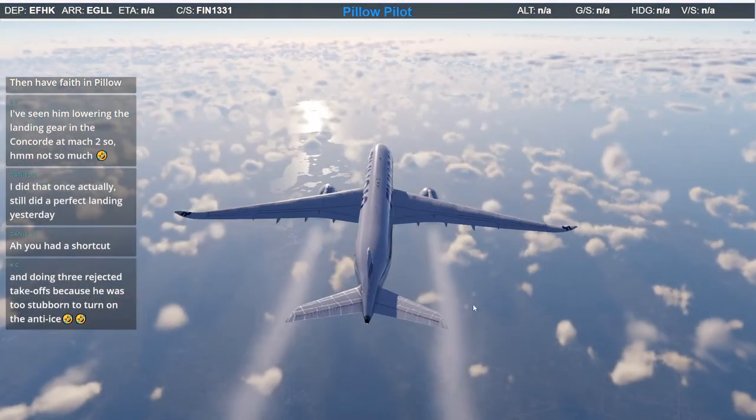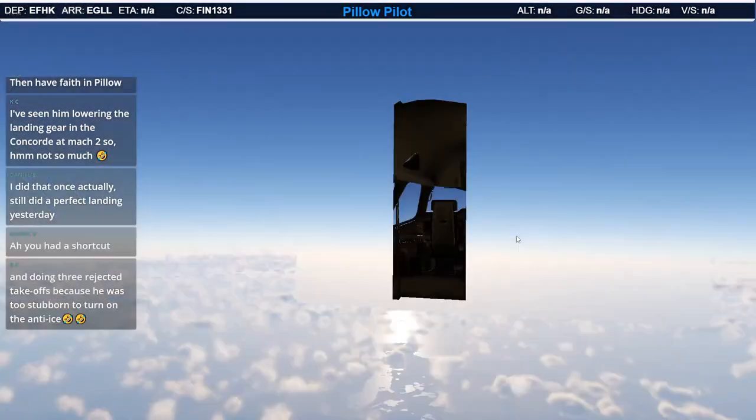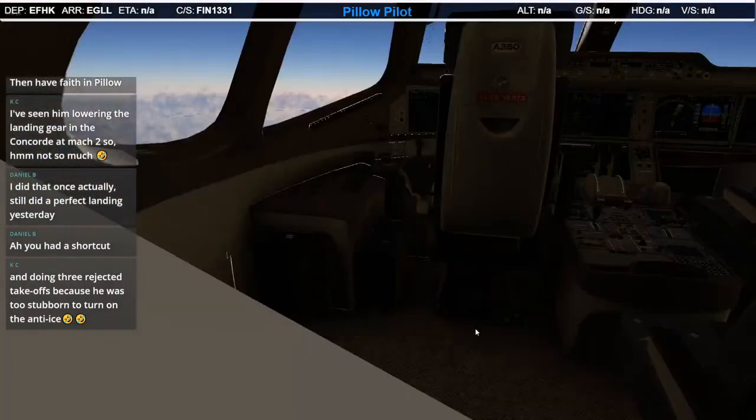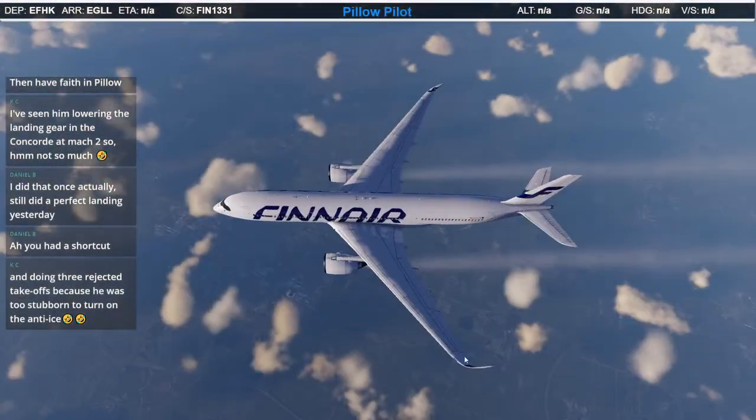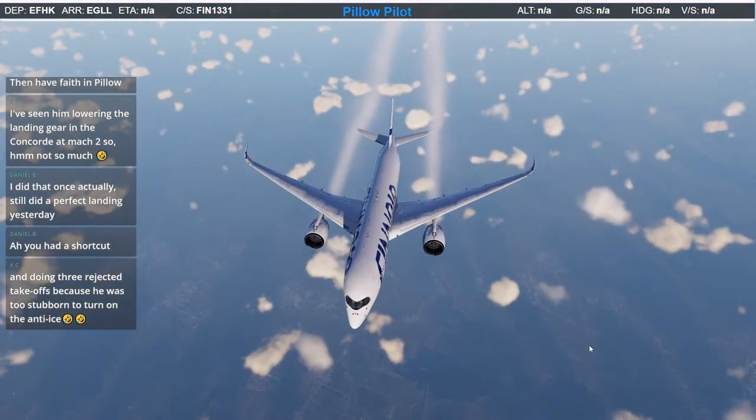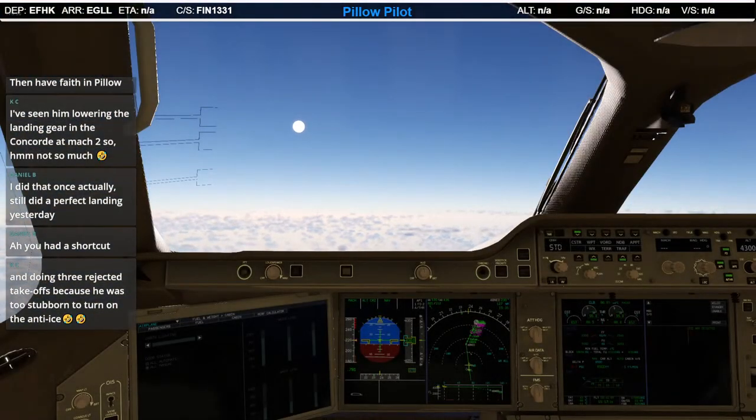Goodness me, you were right about the plane rolling around. Got a lot of wind going on here. What's going on? 112 knot tailwind. I think that's why. Wow, that's incredible.